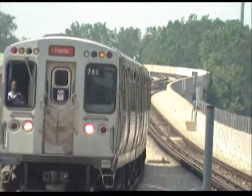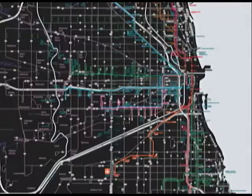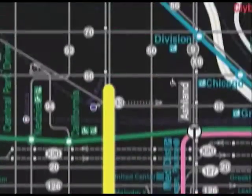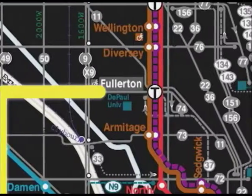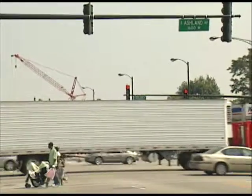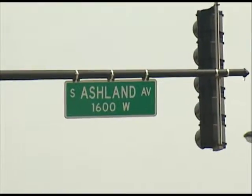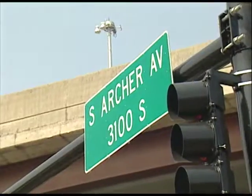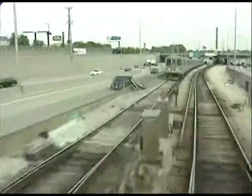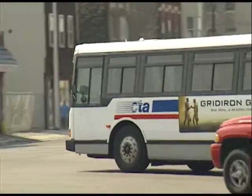The Circle Line's alternatives analysis study began by looking at a wide area, from Pershing Road on the south to Western Avenue on the west, to Fullerton on the north, and the lakefront on the east. Through the analysis that's been done so far and incorporating the public input that's been provided, the corridor that is being looked at most closely runs along Ashland Avenue, roughly between Archer Avenue on the south and North Avenue on the north. The alternatives currently under analysis include both traditional CTA heavy rail as well as bus rapid transit.